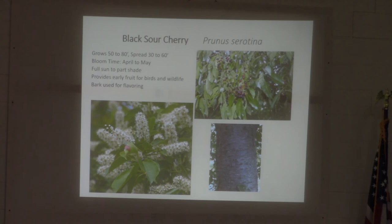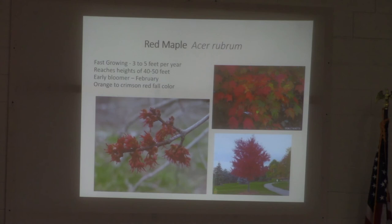This is the plant that's flavoring. Plants, they're growing. Blooms in the spring, in early spring. So that's another one that pollinators look for as early as February.